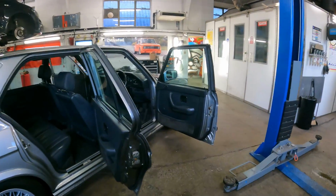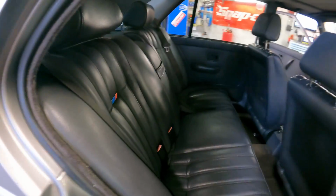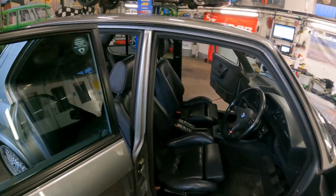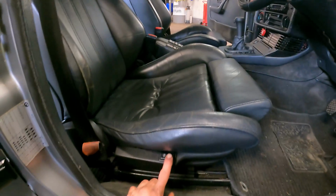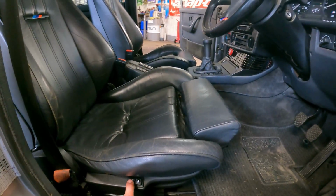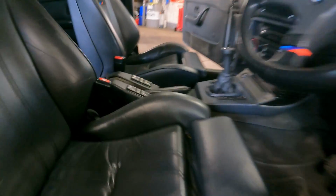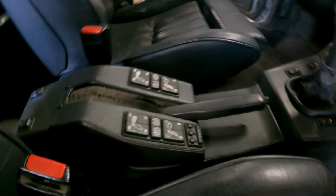And inside it is just as stunning and original. Got the high quality M5 leather. These are real buckety seats in the back as well. And the fronts have the stunning electric leather seats. Everything is on clicky buttons. So the front goes in and out there. Old school technology, everything is on individual buttons.